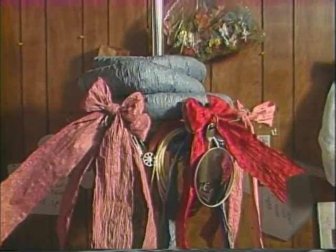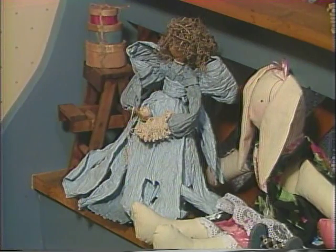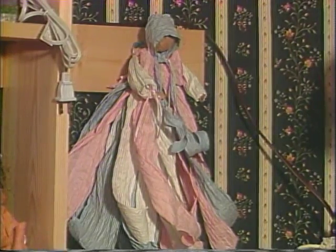So therefore we gave a class on dolls. We gave one class on how to make these dolls, and that was the only one that we've ever given or ever will give. But we just started getting so much response from these dolls. Everybody wanted them and we couldn't keep up with them.